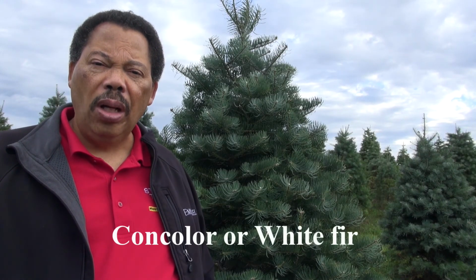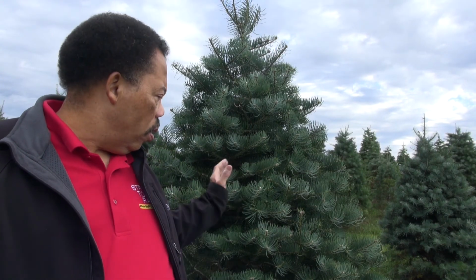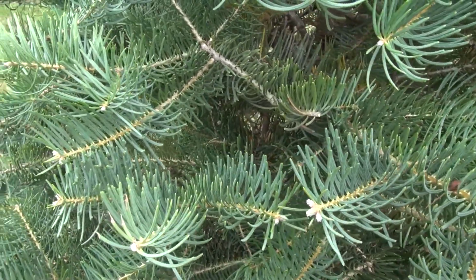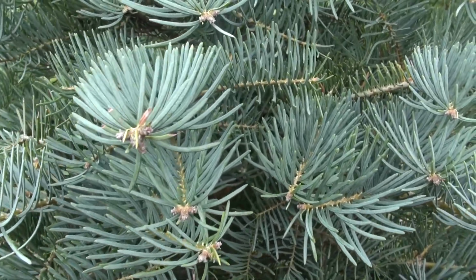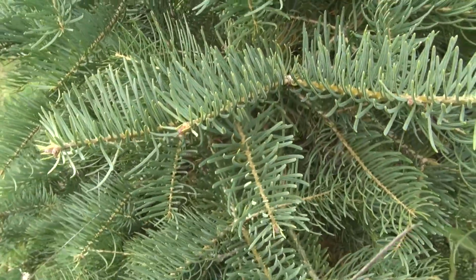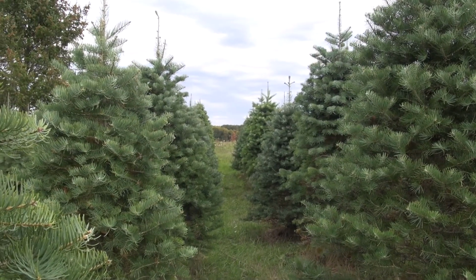Now, this tree is one of my favorites. It's called the Concolor or White Fir, and this is one of the true firs. And one of the ways you can tell that you have a true fir is the needles are very soft, and the true firs tend to have very straight trunks. This tree is like the blue spruce in that, depending on how much wax is on the needles, there is some variation in terms of how blue or green they look. Excellent tree in terms of needle retention. It's one of my favorites, as I mentioned before, so it's called the Concolor or White Fir.